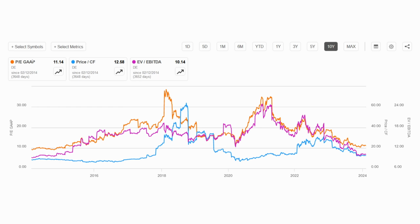First of all, let's look at the PE ratio, here the orange line. And over the last 10 years, we can see that right now we are basically sitting at the lowest PE multiple that we had in this whole time frame. The same is actually true for the price to cash flow ratio. Again, we are sitting very close to the lowest levels we ever had in this 10-year time frame. And again, the same is true for the EV to EBITDA ratio. And if we compare these values to the sector averages, they are actually almost on par with the average sector.